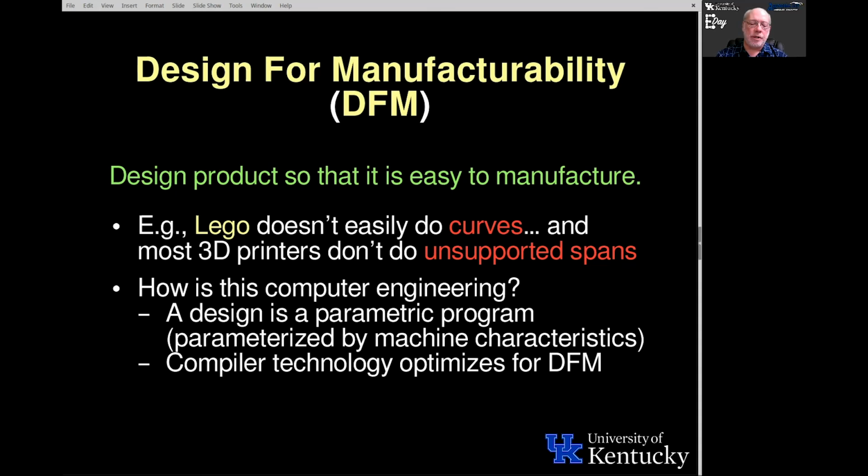So what we've been trying to do is automate what's called design for manufacturability, DFM for short. So basically the idea is to be able to take a design and automatically change that design so that it's easier to build.